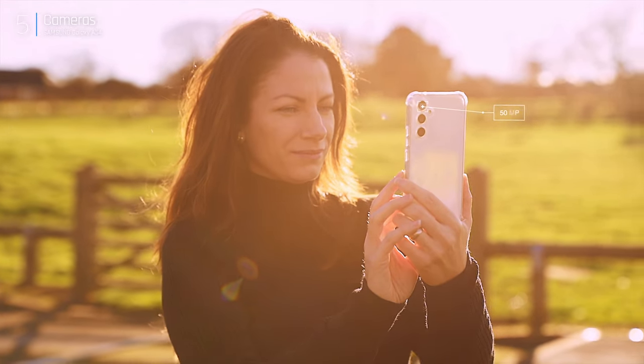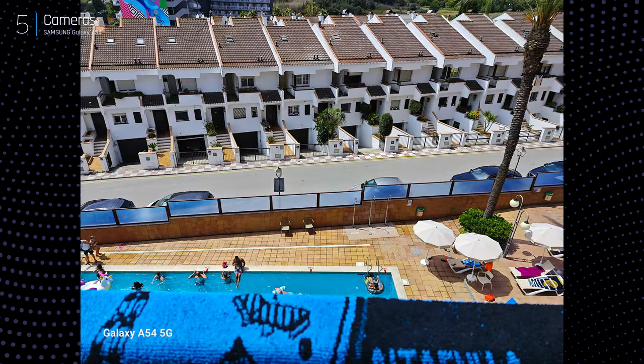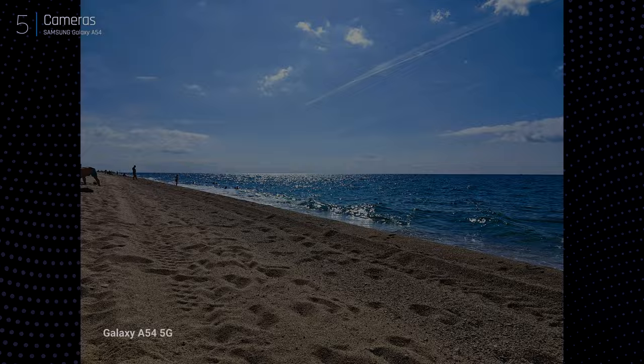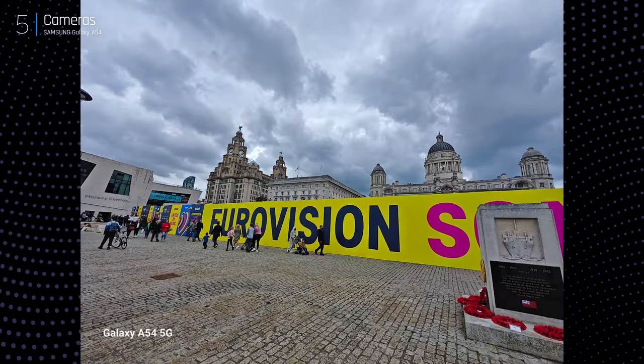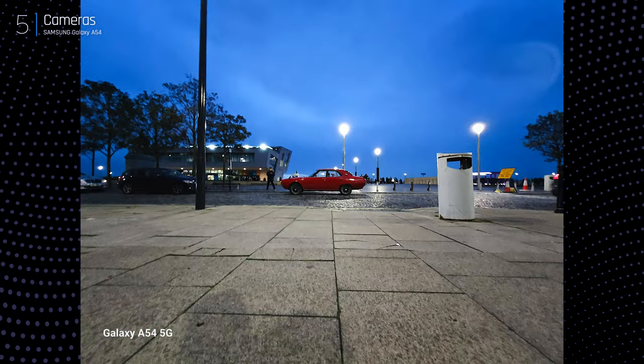The phone rocks a 50MP main sensor with good optical image stabilization. And yeah, in good lighting, the 50MP definitely pulls its weight. Photos are detailed as heck. But low light, not as great. You start to see details get lost, colors get weird, and overall quality takes a nosedive.